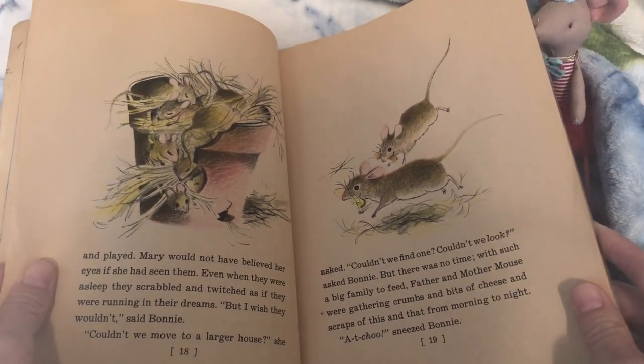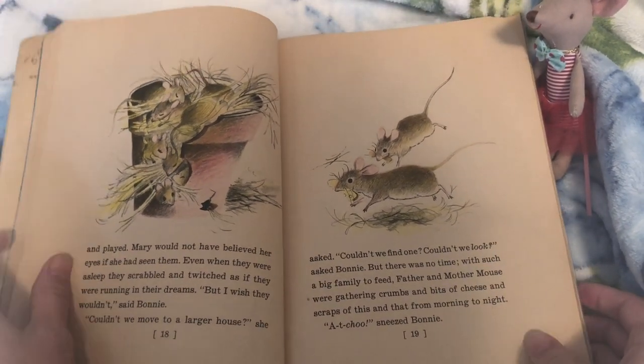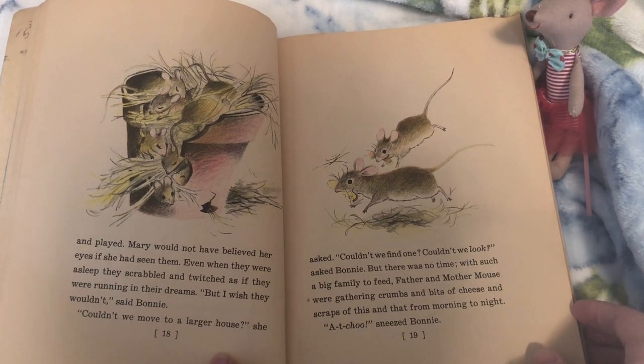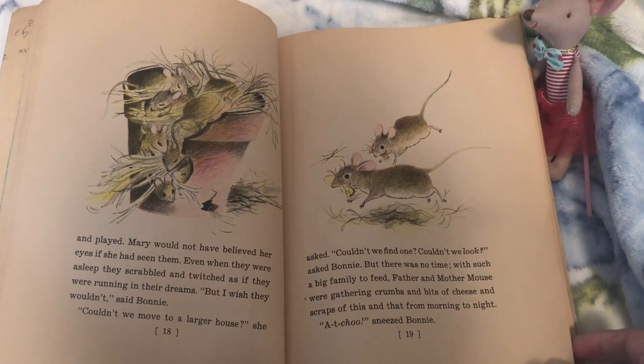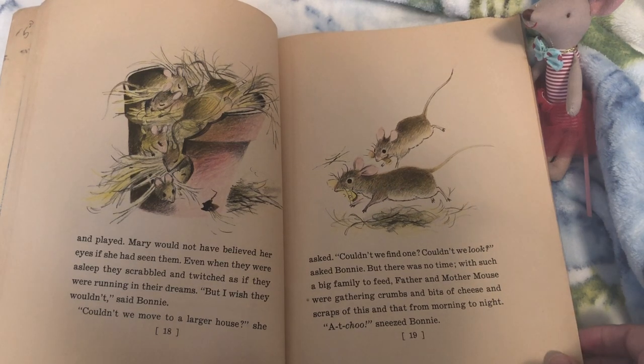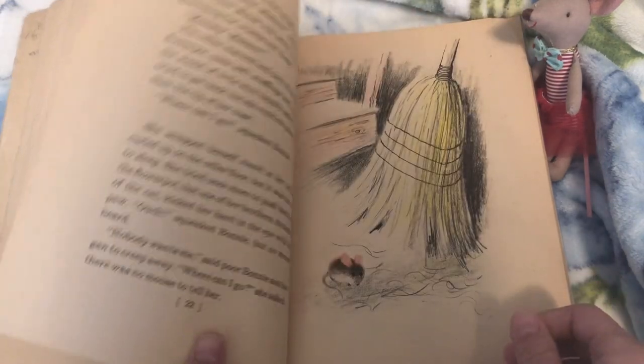Mary would not have believed her eyes if she had seen them. Even when they were asleep, they scrabbled and twitched as if they were running in their dreams. "But I wish they wouldn't," said Bonnie. "Couldn't we move to a larger house?" she asked. "Couldn't we find one? Couldn't we look?" asked Bonnie. But there was no time with such a big family to feed. Father and Mother Mouse were gathering crumbs and bits of cheese and scraps of this and that from morning to night. "Achoo," sneezed Bonnie.